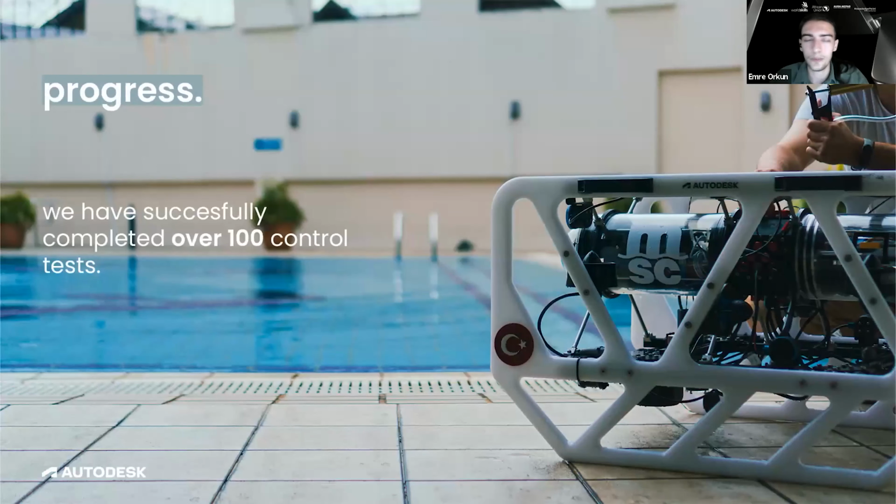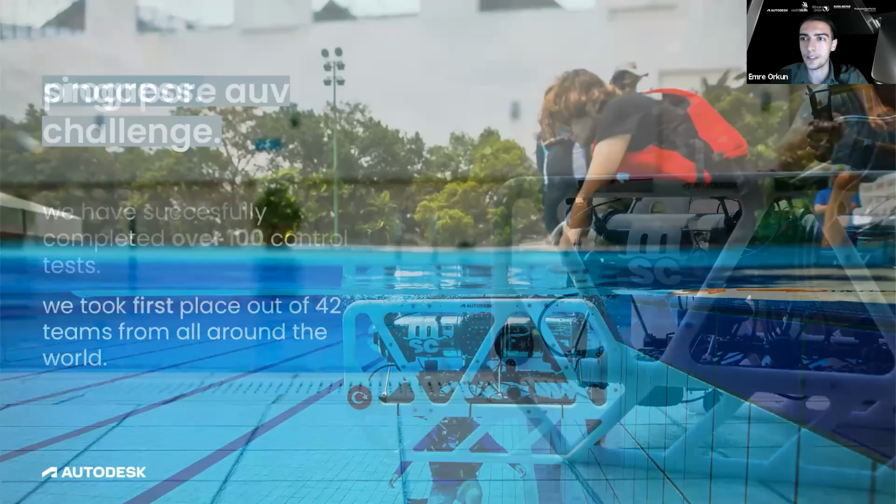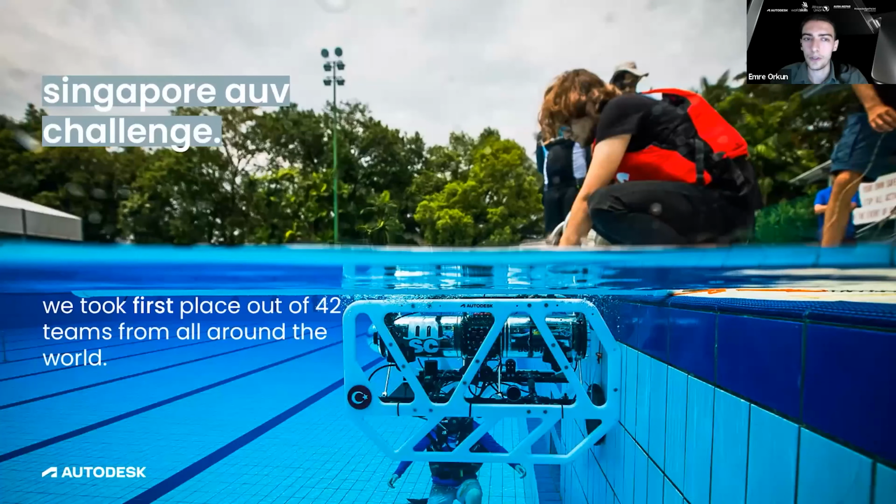By doing that, I just wanted to mention that this is a complete process, and with the help of Autodesk, we had the chance to be a part of that progress. We completed over 100 control tests, including software, electronic, and mechanical tests. And after that, we finally had the chance to compete in SAUVC 2022. And we took the first place out of 42 underwater vehicle teams from all around the globe.